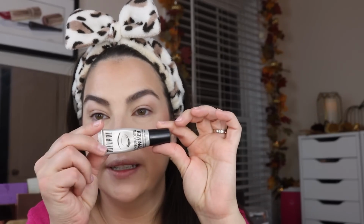Okay, we're going to do a little bit of Milani eyeshadow primer, just a dab. Little tiny amount between two fingers, and we're just going to rub that all over the lid, through the crease, and whatever's left gets worked up under the brow.